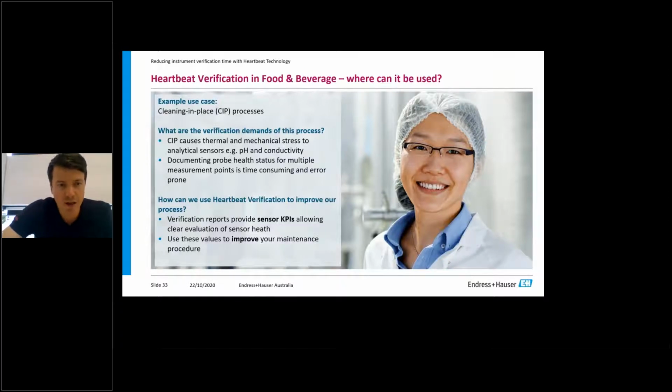So what we need to do and what we need to help you with your maintenance procedures is documenting the health status of these probes. So how can we take all of that information I showed you on the previous slide and put it into a really simple to understand report to give you specific values or KPIs that you're interested in? For example, when was my last calibration event? When was the last time my probe failed? How long has my probe been in failure? Were there any thermal stress events? We can document all of that in 3 or 4 pages. So that's what we do with heartbeat verification. So in a couple of clicks, we give you a verification report that gives you a snapshot of the probe health status at that particular point in time.